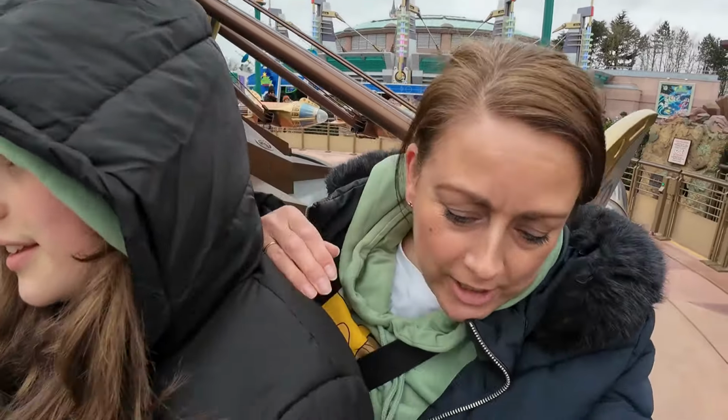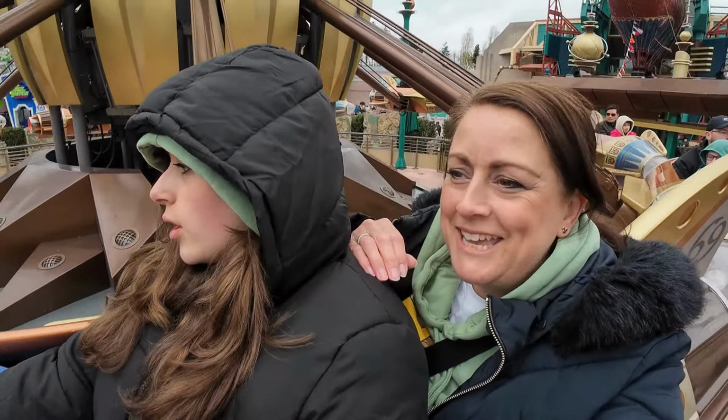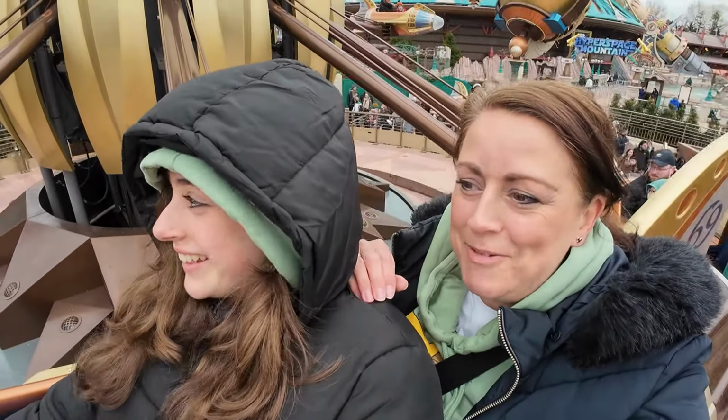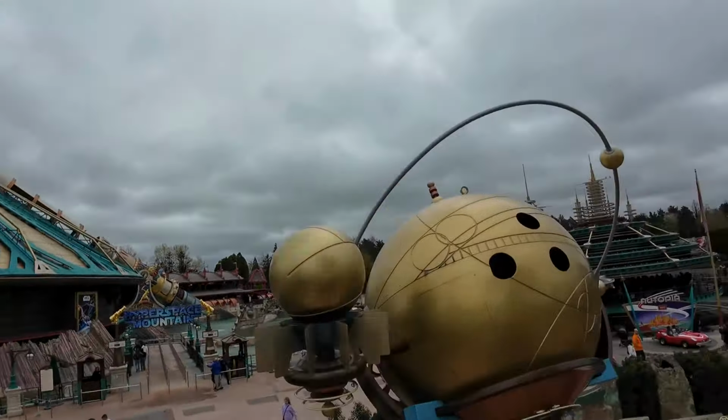I need to check the camera's on properly because I don't want it falling off. Right, that was the funniest moment ever trying to get in. I actually put the seatbelt around me. Only me. And then Emily reminded me the seatbelt needed to be around Emily as well. Yeah, needs to have both of us. Obviously. Some really cool theming on here.